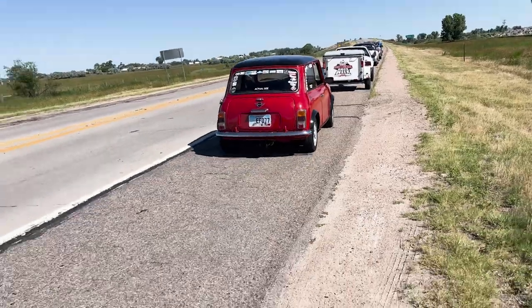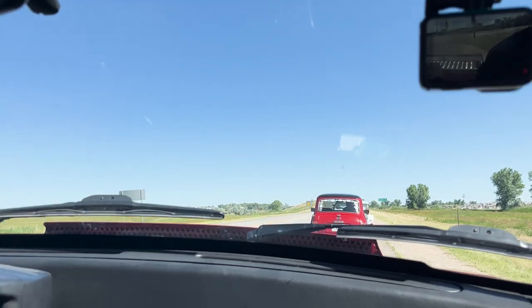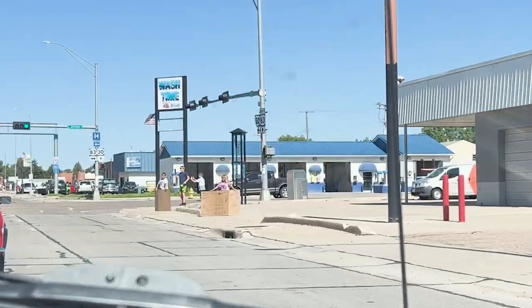Big thing with race week is the community aspect. So if one person's on the side of the road stopped, everybody pulls over and stops to help them. Okay, it looks like we're good here, but everybody was pulled over, so we pulled over to stop and see if we could give them a hand. Dude, that thing is cool. Ride is sick. All right, we're back on the road. It was nothing.